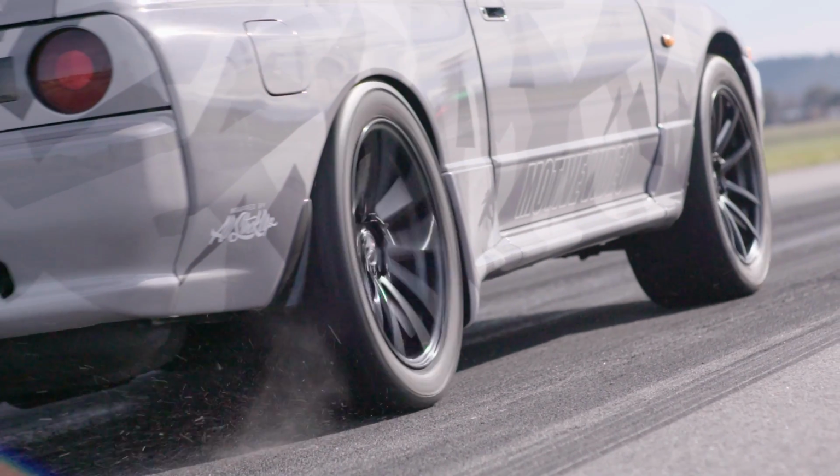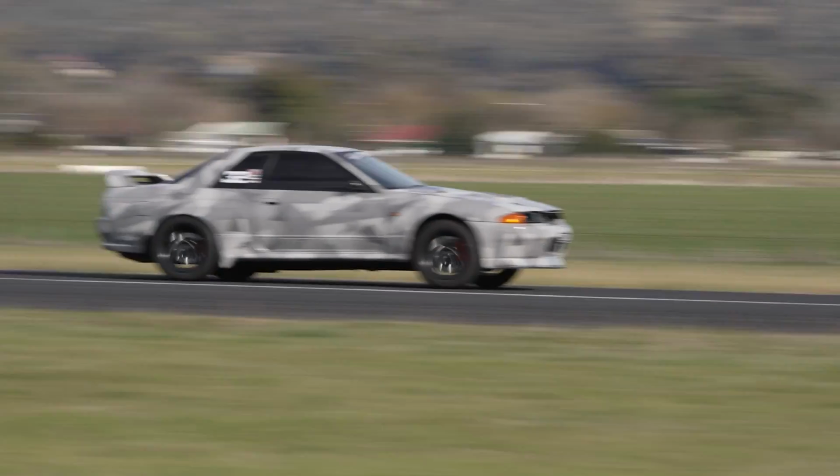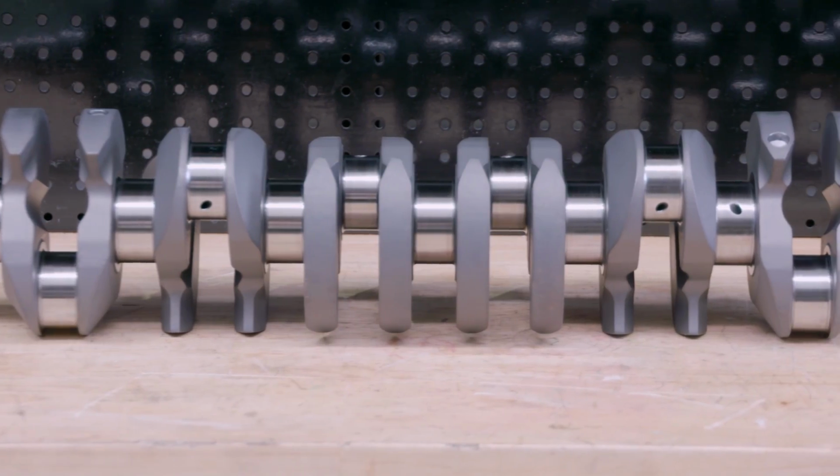In this episode of Motive's RB and Skyline GT-R tuning guide, we show you what it really costs to build a reliable 1000 horsepower Skyline GT-R street car.